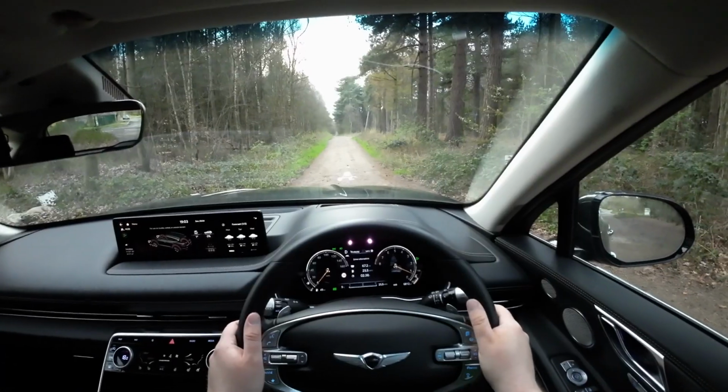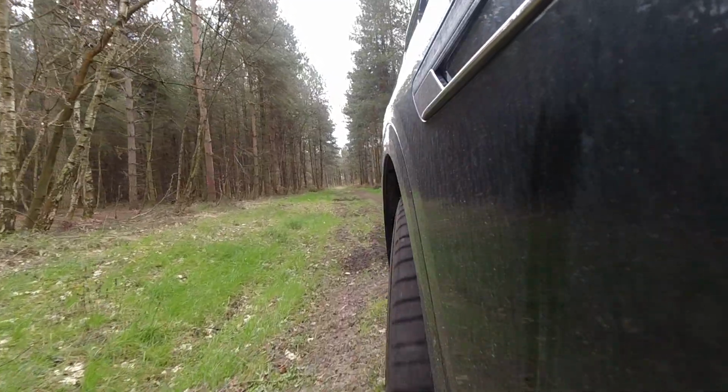So I'd probably say, trim-wise, if you're looking for something with a bit of off-road clearance and you are looking to take your car off-road, then definitely the premium trim is the one to go for and not this luxury, because I really don't want to scratch those alloy wheels. I mean, they look expensive.